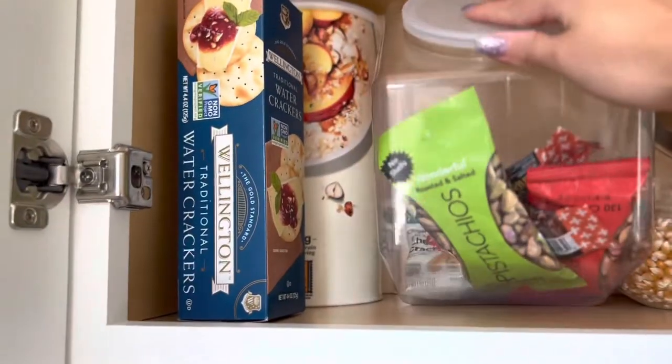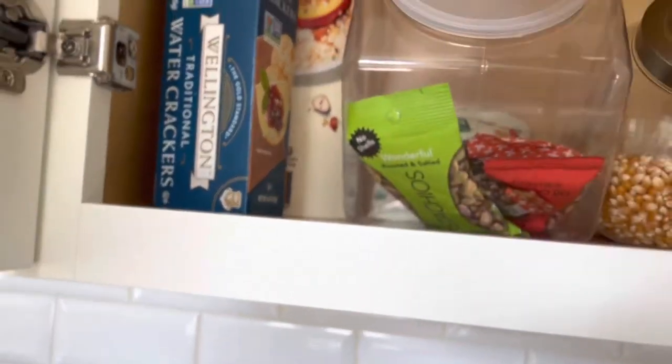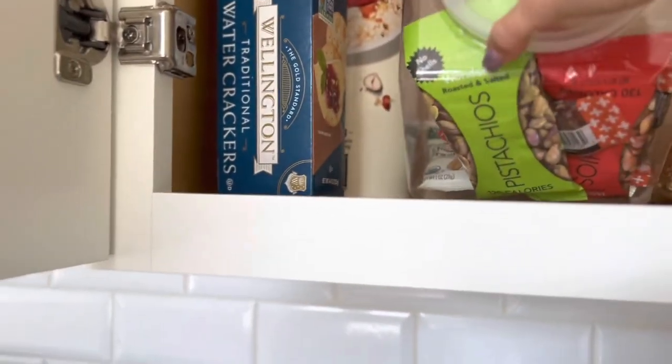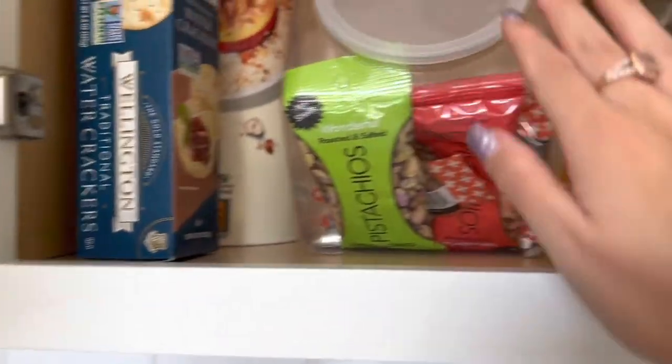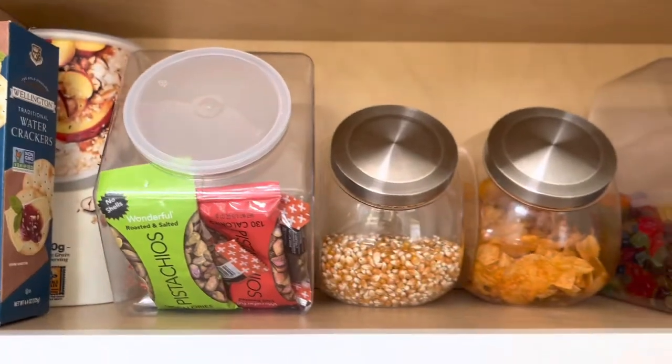And then these are just snacks that I would pack him for work. So he has some pistachios in there, some Kind bars, and some cheese crackers. And I just pop all those snacks in there, and I know it's his snacks, so I grab them when I pack them for him.